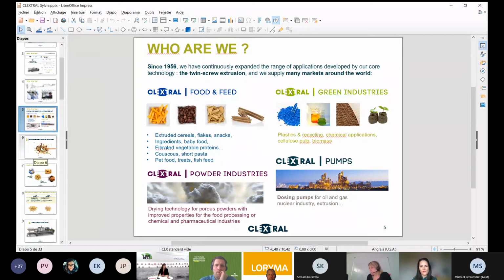Another segment is the powder industry. This is an application that we developed in the beginning of the 2000s, and this is the production of dried porous powder with improved properties. We also have an activity based on dosing pumps for the oil and gas industry.